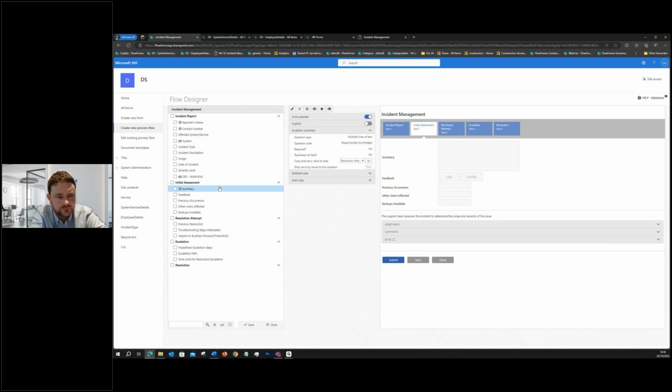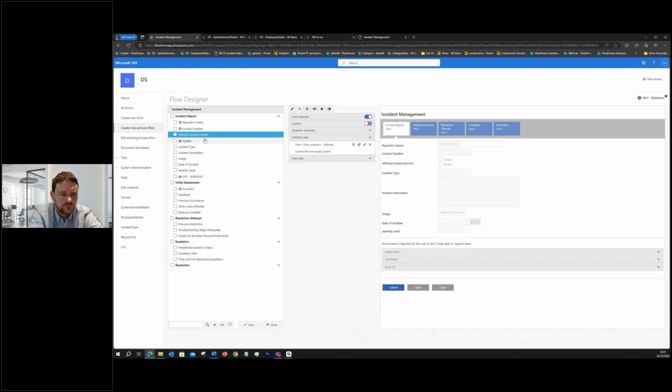What I need to do then is I need to add my rules. So far we've been working on question change rules. And again, having a single build interface, it's all about context. You can see where your rules sit, why they sit where they sit. So for example, if I select affected system service, I can see my rule here. I can disable my rule from here, edit my rule from here, see a summarization of my rule from here. Again, same principle here for severity level. I know if severity level equals high, I show a warning.